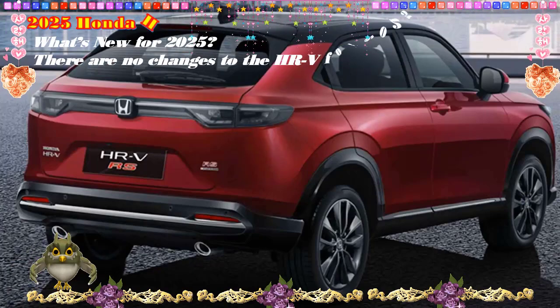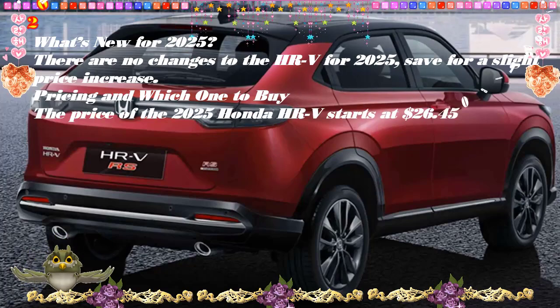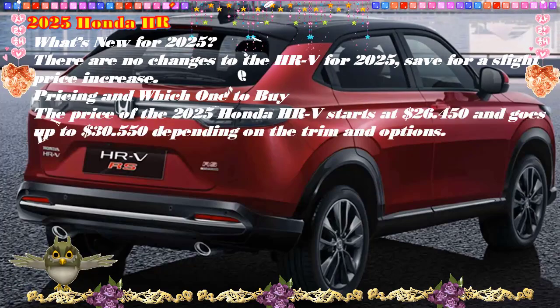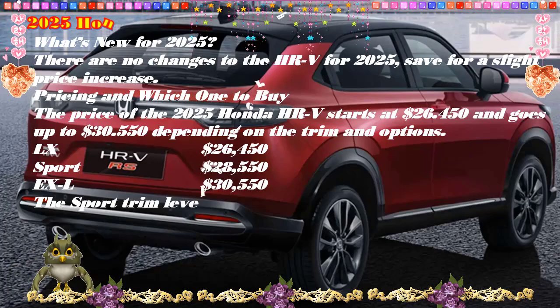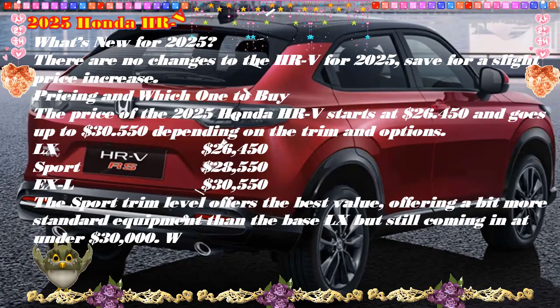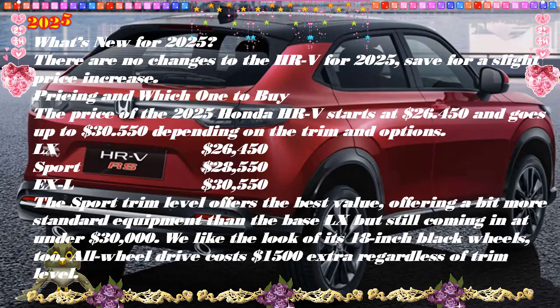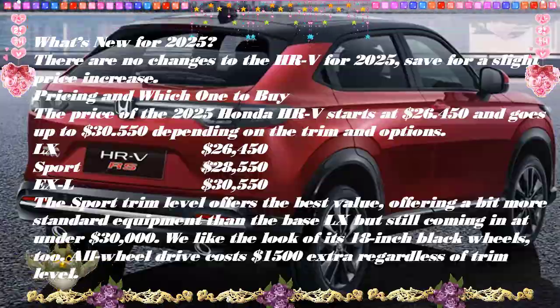Overview. The 2025 Honda HR-V offers much of the practicality and satisfaction of the company's popular CR-V, only in a smaller, subcompact class package. It's roomy inside and has a pleasant interior with plenty of storage cubbies and the expected connectivity and driver assistance features.